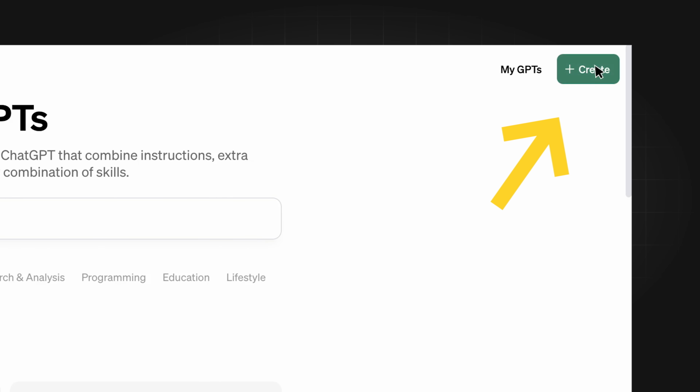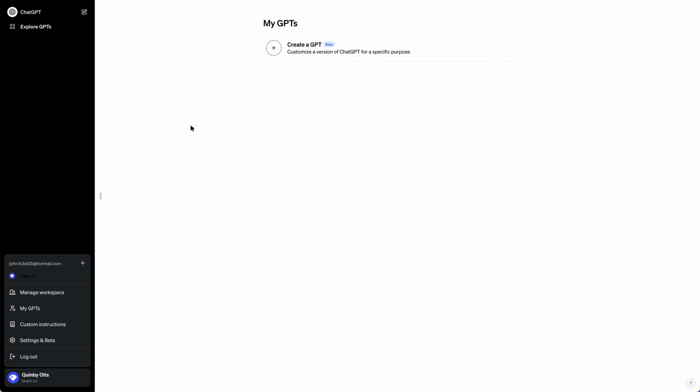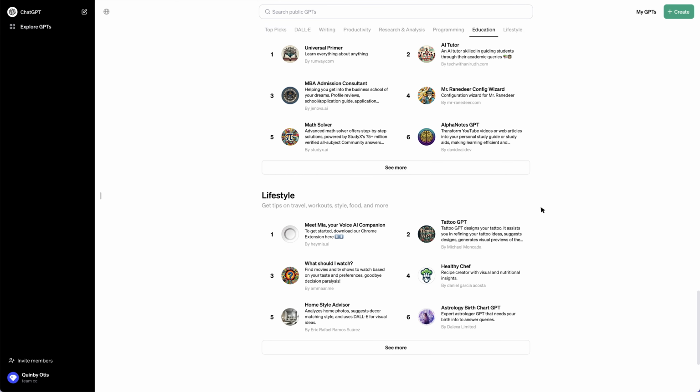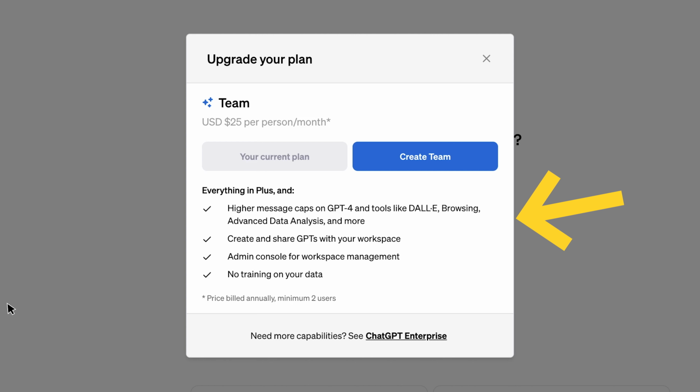You can create your own GPTs by clicking on the Create button, and then further customize your own GPTs. And you are able to create many GPTs if you like. If your GPTs are cool enough, they could make profits for you in the future. Besides that, they also updated a team version with $25 per month. It offers higher message caps on GPT-4 and tools like DALL-E, browsing, and more.